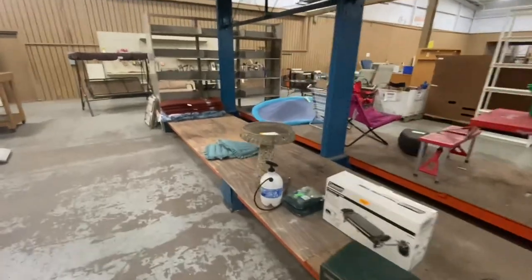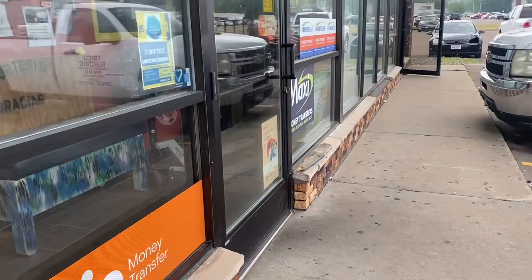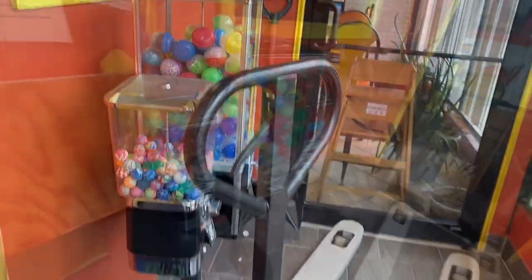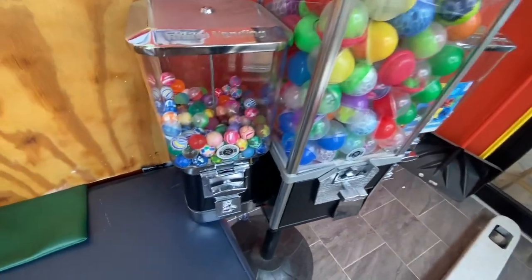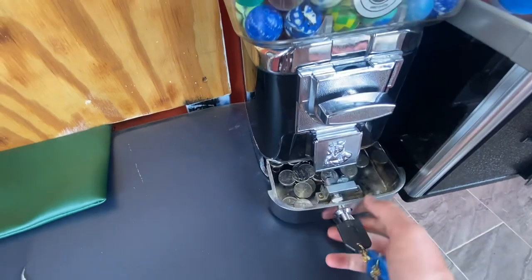We're going over to a Mexican restaurant for our regular monthly collection on our triple head machine. We got toy capsules, bouncy balls, and some candy here. And as usual, this thing is always in the way, which is really irritating. I'm sure it's blocking a lot of sales. I kind of scooted it over a little bit here. We're going to jump right into this, though.